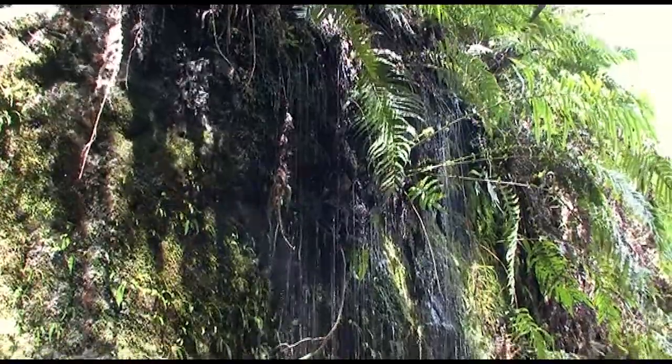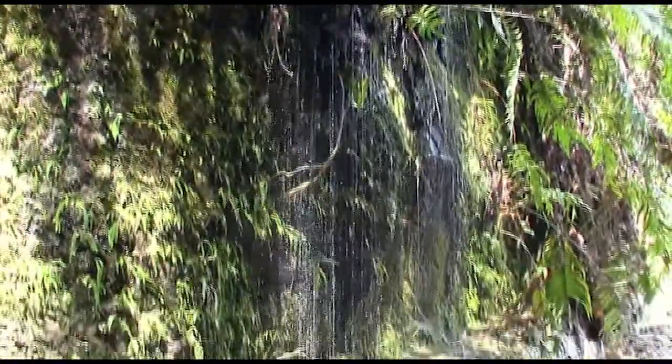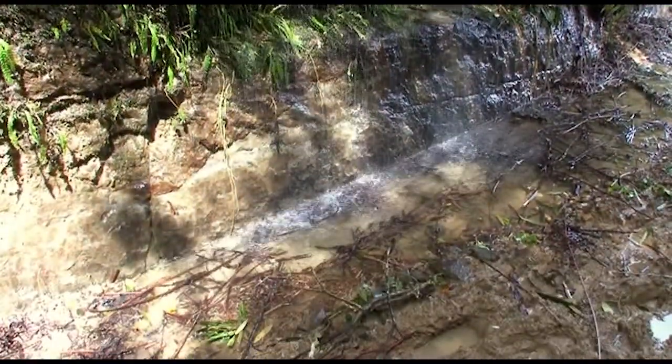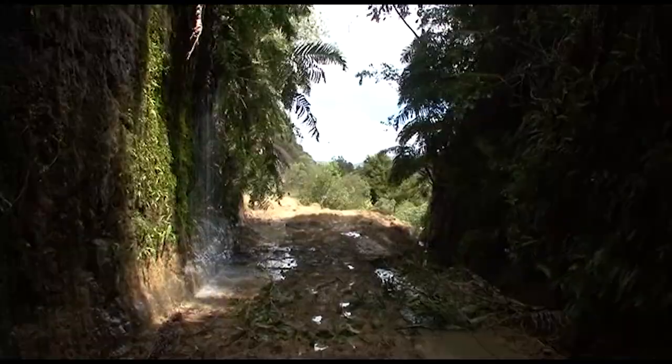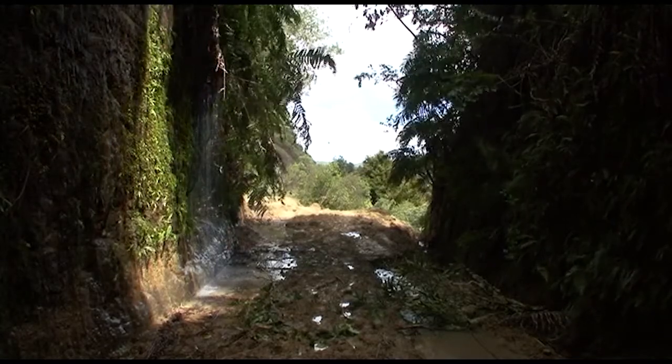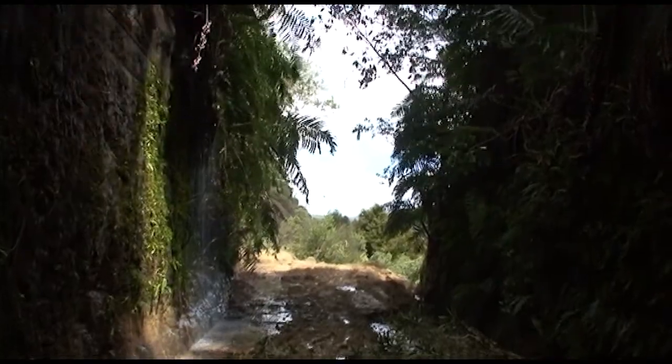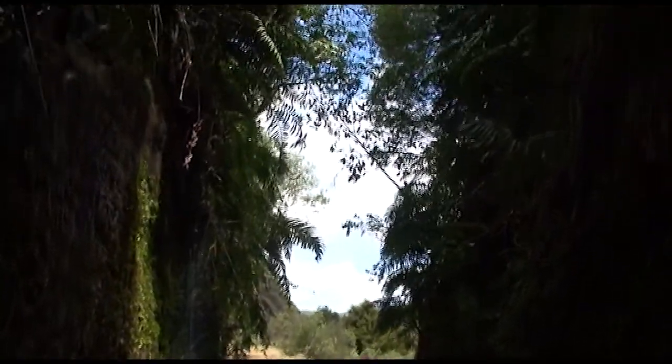Another water problem. The diversion for the waterfall at the head of the tunnel has begun to flow into the cutting below the upper spiral bridge. This will be fixed before the trail is opened.